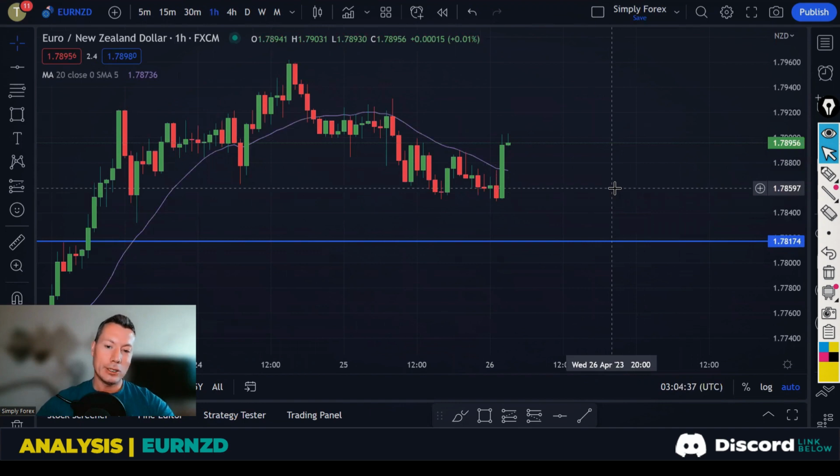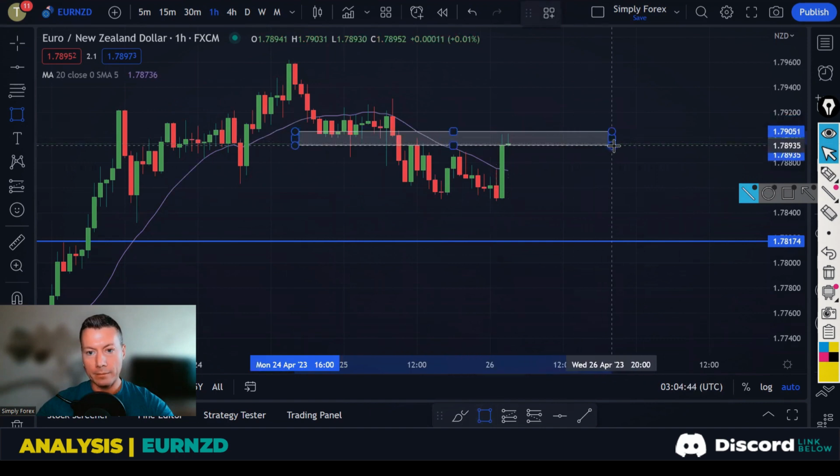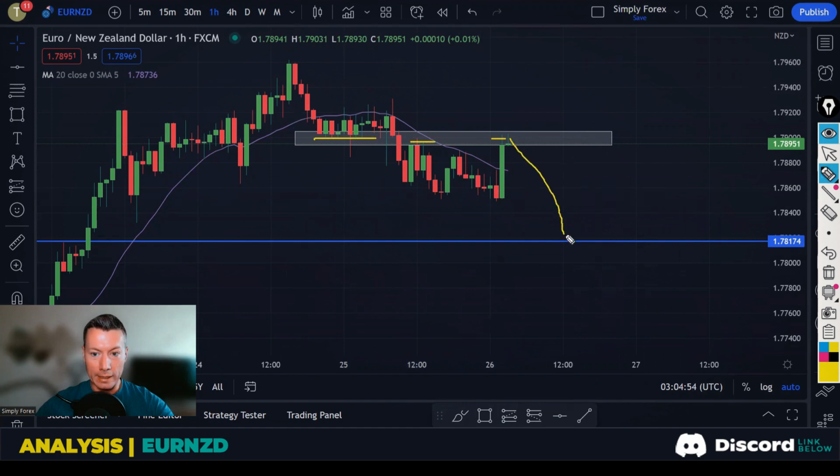Do I like that H1 candle? No is the answer, but there is a level through here. So let's see what happens here, guys. Yeah, because price was once support, it's become resistance, potentially resistance again. If we get a bit of a bearish reaction here, I think we could take price lower on Euro, New Zealand dollar. But remember, guys, this is against trend. Hence, I have a conservative target.